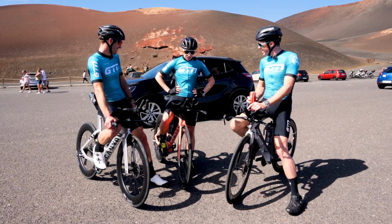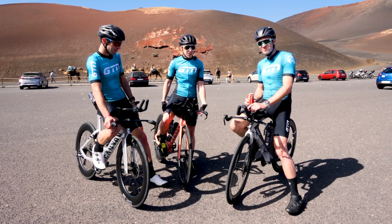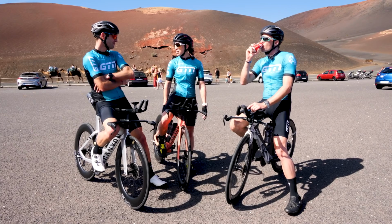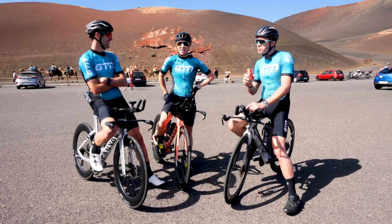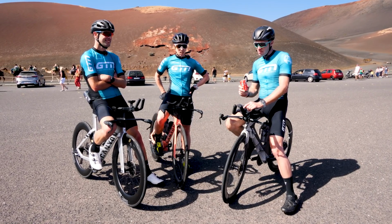I'm feeling like I'm out on a bit of a slog with this lovely headwind and these hills. I just feel heavy, but I don't know if that's the sandwich or just my lack of cycling. I can't really tell. But yeah, it's nice to be out in the sunshine, isn't it? It is.